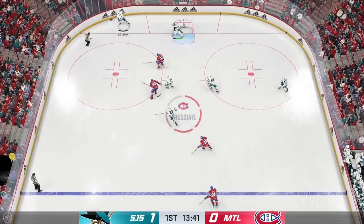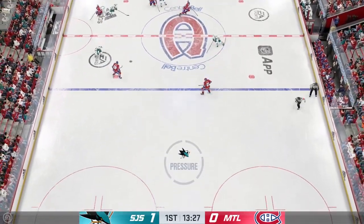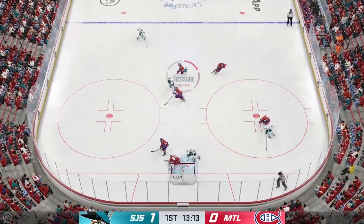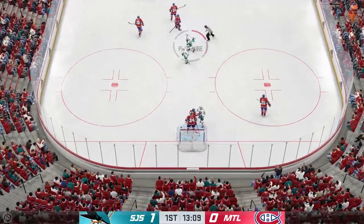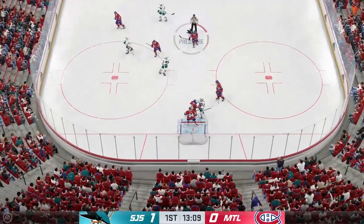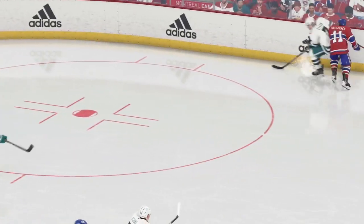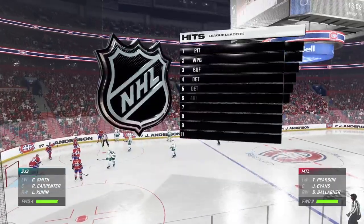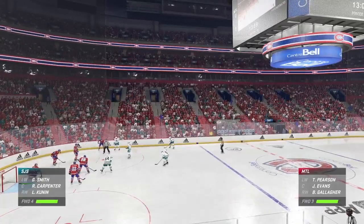Poked away in the offensive end. Taken along the wall by Stern. And it's poked away in the neutral zone. Nice heads-up play there. Pad save, and he made it look easy. Great job there. Still lots of time left here in this frame. 1-0 the score.